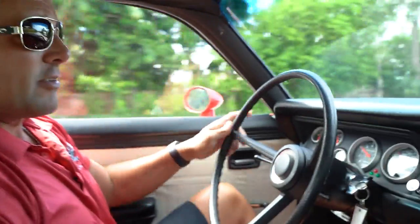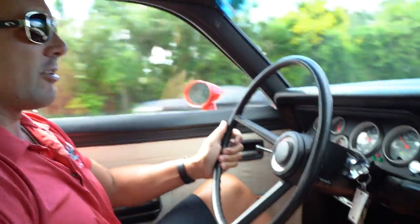It's got some horsepower. It's not the most powerful car I've ever driven. It's not a dog by any stretch of the imagination. I've driven stronger 360s, stronger 340s, but I've also driven weaker ones. It's a nice car. It's a nice driver quality '74 Duster.